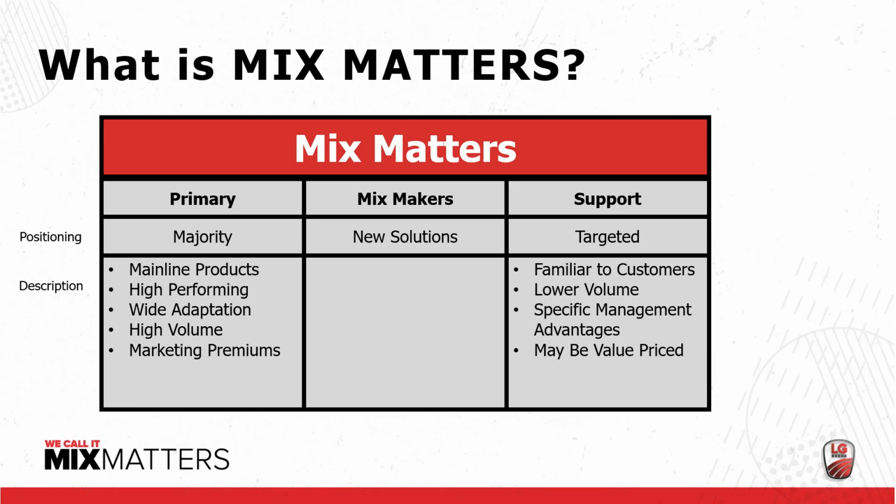And then another column that is probably similar to everyone is the support products, or more of a targeted product that are usually familiar to customers because usually they tend to be older products, although not always. They do run at lower volume, and they tend to address more specific management advantages. In other words, they'll be a little bit more directed as to what they're used for or the environment they're being used in. And quite often they may be value priced. But you could see that by bringing up these two columns, we definitely know that. We got our race horses and we got our workhorses. We could use that general terminology.